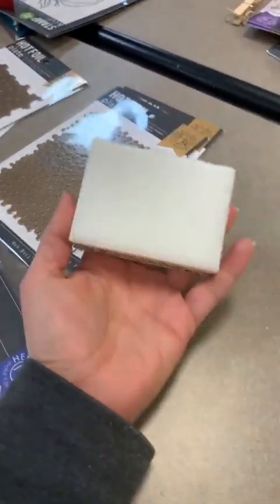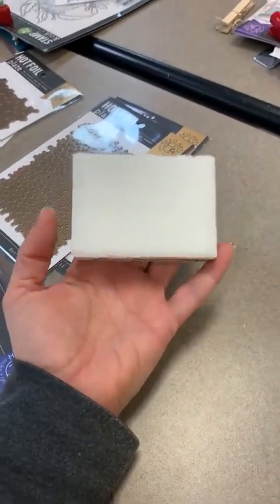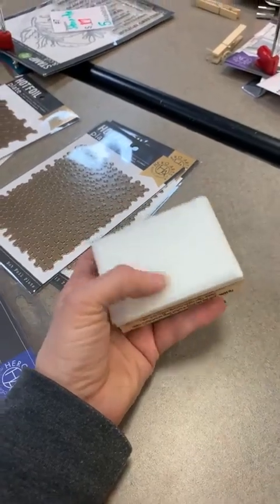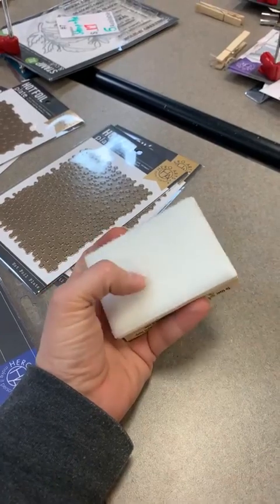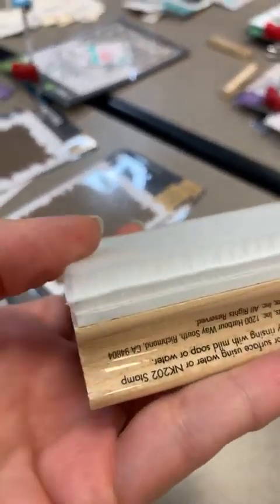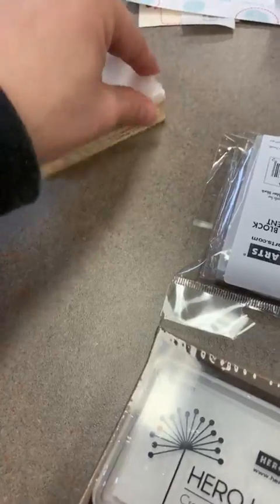You're not getting out something big. This is also going to be nice to, I like to use my stamp chamois as well too. Not going to lie, love my stamp chamois. But sometimes some of my more intricate stamps, the ink kind of gets down into the little nooks and crannies. And this is going to help you to get into those nooks and crannies. So definitely if you're a stamper, this is one of those things to have in your stash.